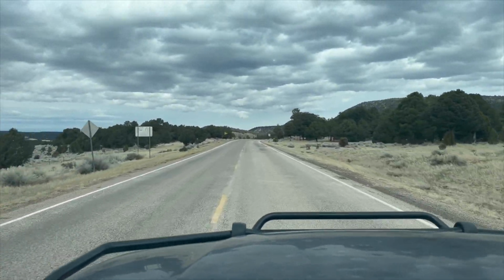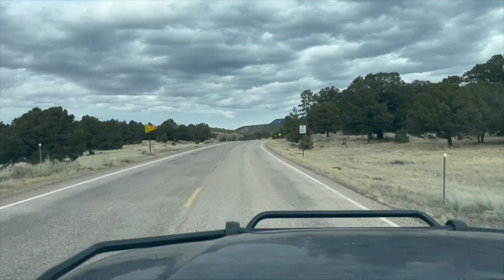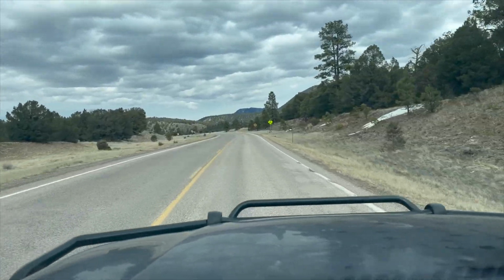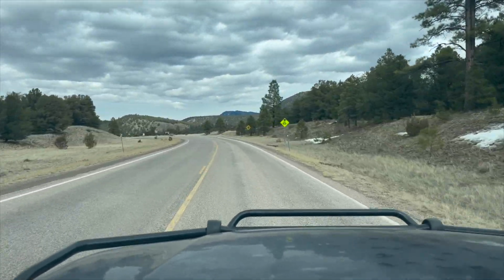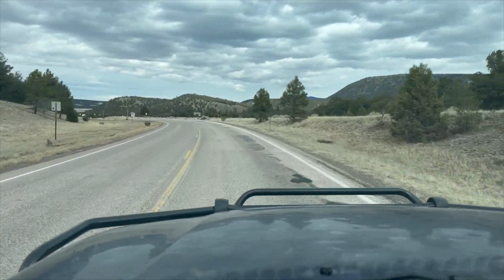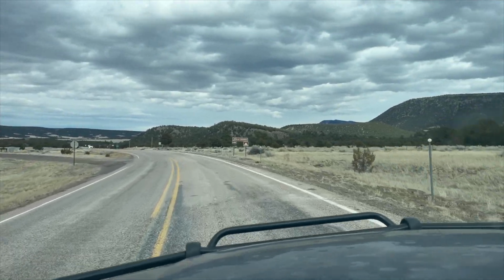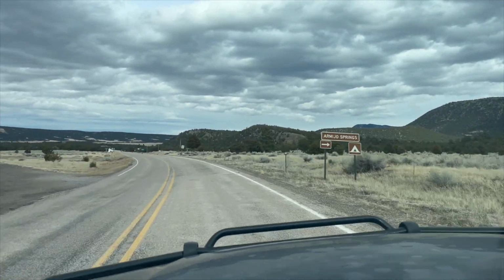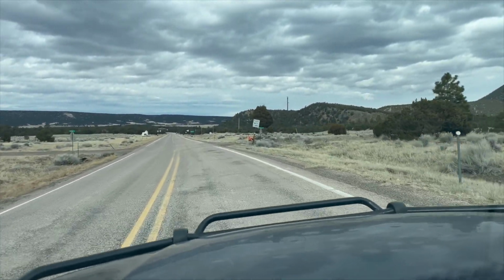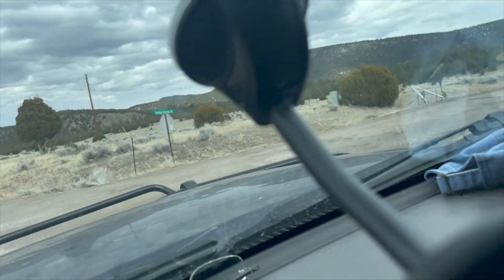We're looking for Forest Road 854. It might also have a name. Gotta be coming right up. Turn right onto Forest Service Road 854. Well, there you go. Arjio Springs is where we're going. Oh, definitely looking good.